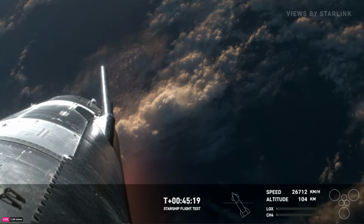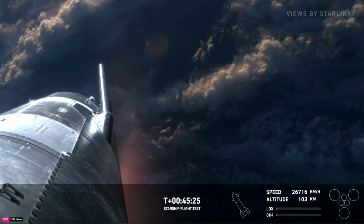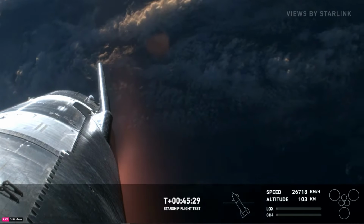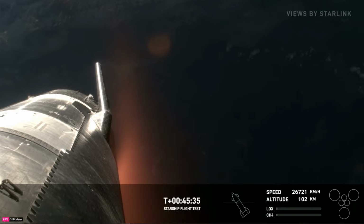Yeah, as you can see, that lighting on the screen, with clouds on that view, is incredible, again, too, high def, brought to us by Starlink. We can see the plasma beginning to build as the ship is getting closer to the Earth's atmosphere. Now, let's talk a little bit about how Starship will survive re-entry, hopefully, and control itself.